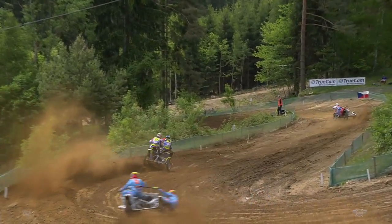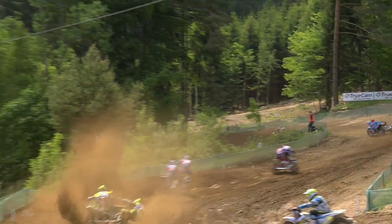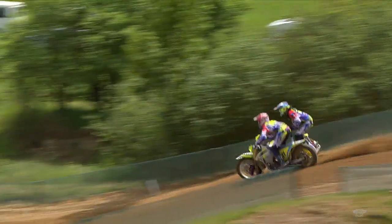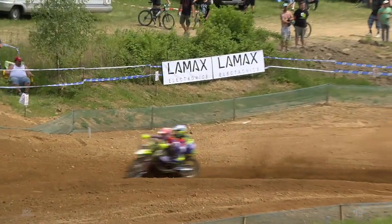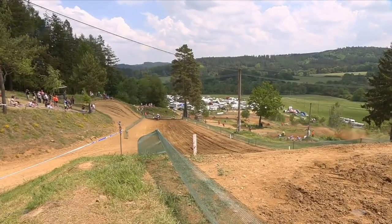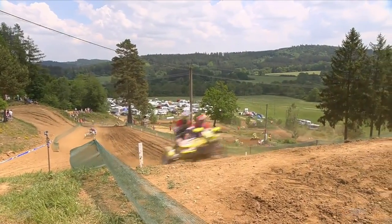Okay, who have we got in 4th? I'm desperately trying to get my live timing working here. It is the Kunas brothers, riding number 14. It's Benny Weiss and Patrick Schneider behind them in 5th. Massive jump there from Julian into this big sweeping left-hander. So they go back up the hill towards this big ski jump. I was watching yesterday and they have to be jumping a good 30, 40, 50 feet maybe.